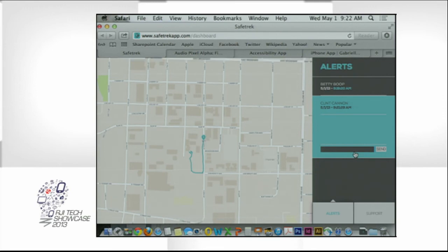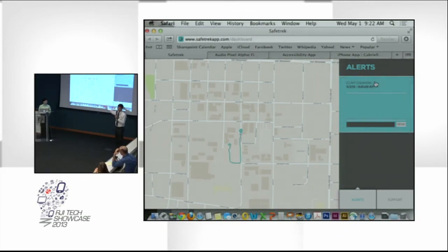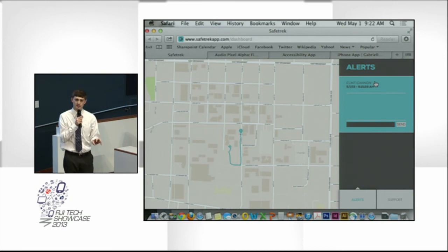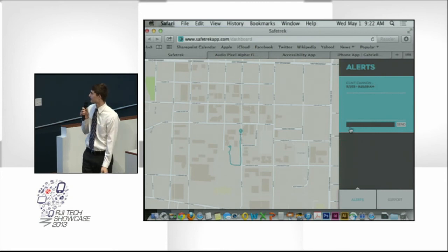they saw it. Also, if they were to have another tab open, because it's just a URL, it's not additional software, it would go immediately to the SafeTrek tab if an emergency were to occur. So those were a couple pieces of feedback that we wanted to implement into our application. And I guess you can text Natalie and let her know that she can come back.